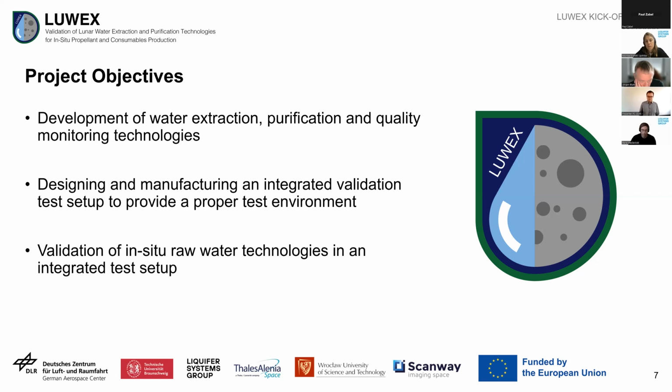And we not only want to test single technologies, but the whole process chain. So really connecting the different subsystems from extraction to liquefaction, purification, storage, and quality monitoring in between. So we really want to connect the whole process chain and test it in our project.